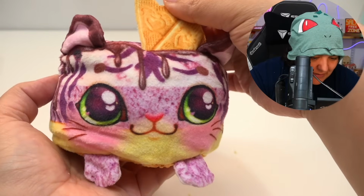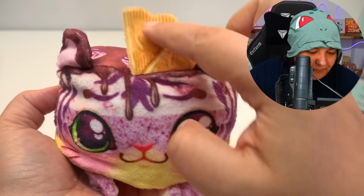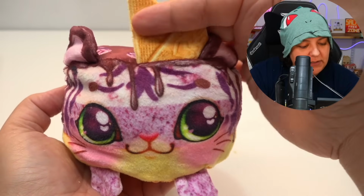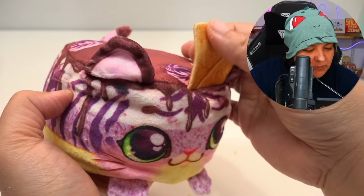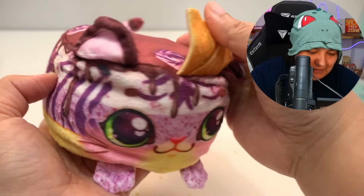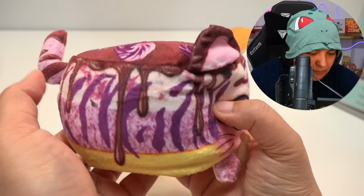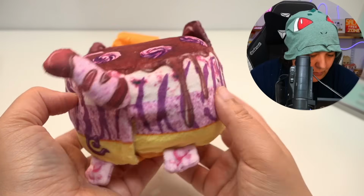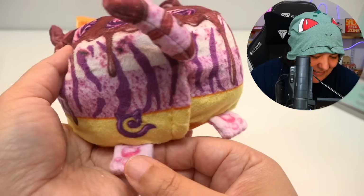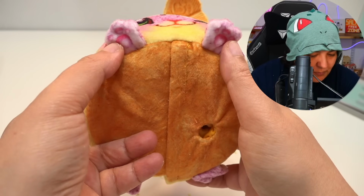And here's our kitty cat. We do have a waffle on top, but it's kind of flimsy, so it's just kind of flopping to the bottom. I wish they gave this one a little bit more consistency so that it can stand a little bit better, but it's just a piece of felt. The face is definitely, again, printed on. We have some drizzle for the cake all the way around. Look at the little toe beans. It actually has a tail, and we have toe beans here as well.